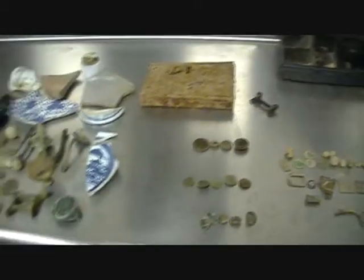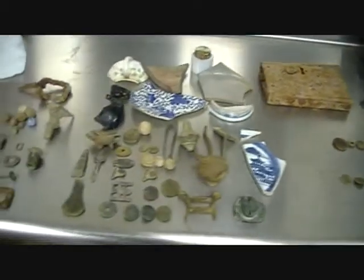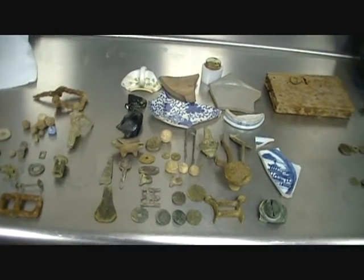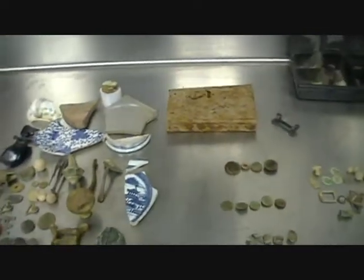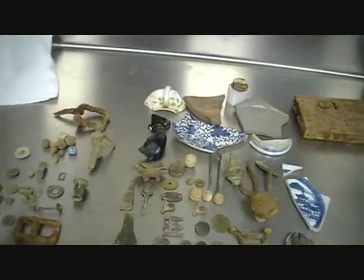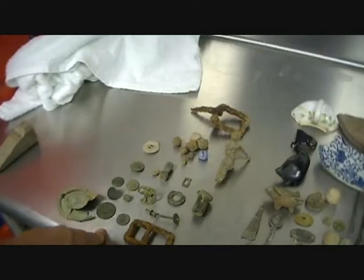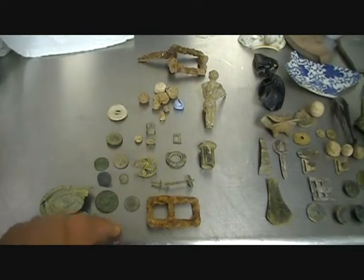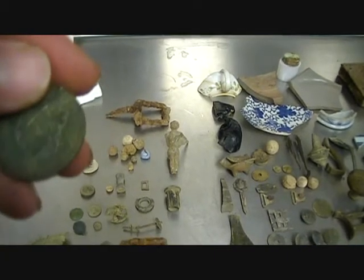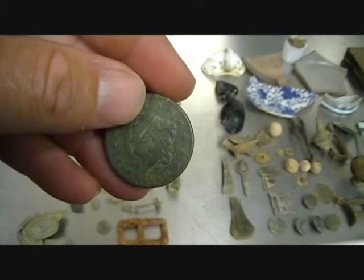And I do have to show some more stuff tomorrow. I apologize. It's like 10:26 and I'm at the fire station. Tomorrow I'll show, I found a 1785 Spanish Real, and another large cent, Draped Bust large cent, 1801, I believe. And this one here is 1820. Braided.